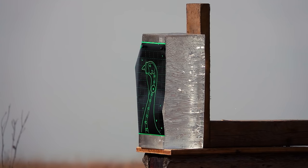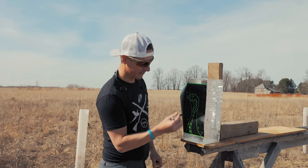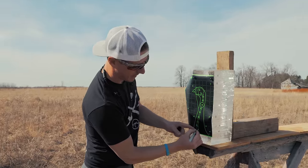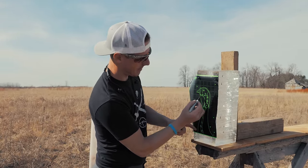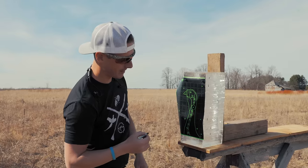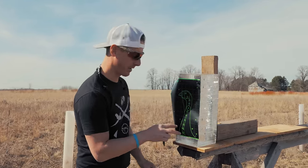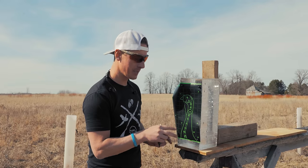This tells me exactly what I wanted to know. This is probably a dead turkey. Very well could be. We got 2 in the vertebrae, and then 1 close to the skull and the head, 1 just a beak shot. That's not going to do much. This could potentially kill the turkey. Now, our penetration energy is getting pretty low.